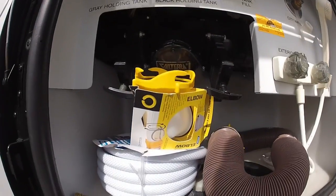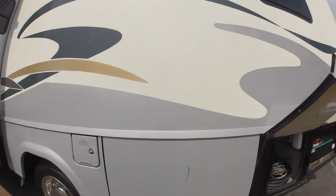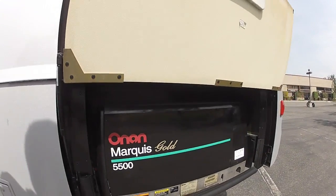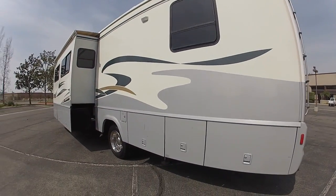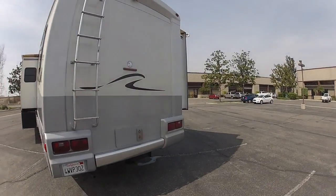You've got new hookup hardware, so this will be ready for you to go to the campground right away. It's got an Onan Marquis Gold generator. It's running smooth and steady. It's been serviced and it runs exactly the way it's supposed to run. No strange behaviors or anything like that.